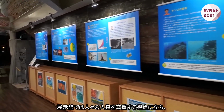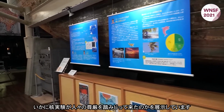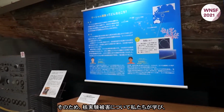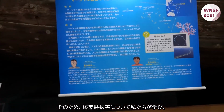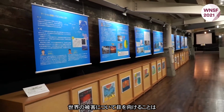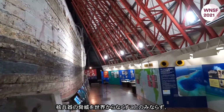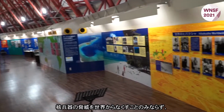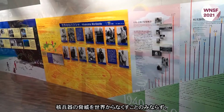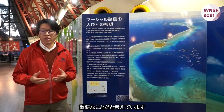We show how nuclear testing violated the dignity of the survivors from the perspective of respecting their human rights. Therefore, we believe that learning and paying attention to nuclear testing in the world and its damage is really important for us, not only to eliminate the threat of nuclear weapons in the world, but also to help restore the survivors' dignity.